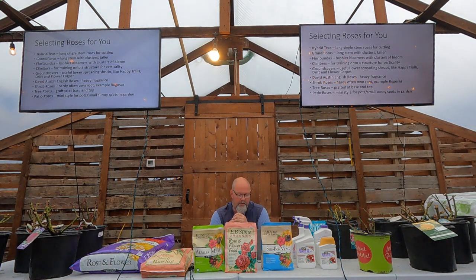Okay? We have climbers. You know, these are not climbing roses that are going to cling to anything, but if I attach it to an arbor, a structure, a post, you can have some beautiful climbing roses in the yard. Again, I'm trying to build structure, so we're not pruning those as much as we would on our shrubs, but we're going to follow a couple of the same rules.